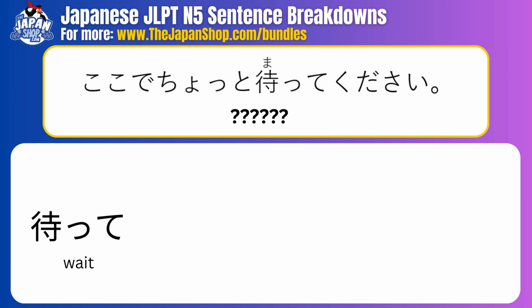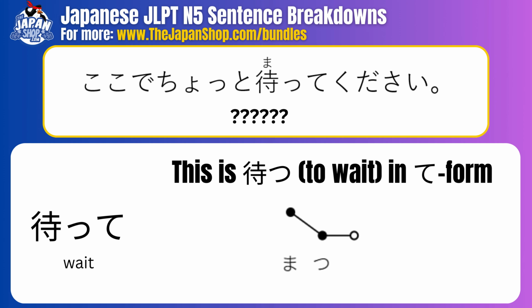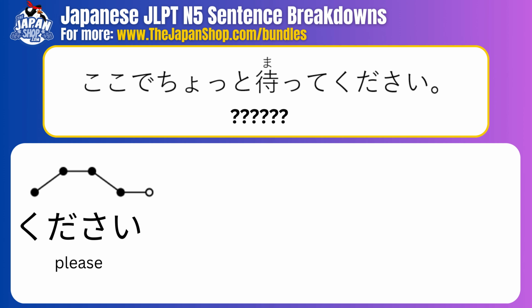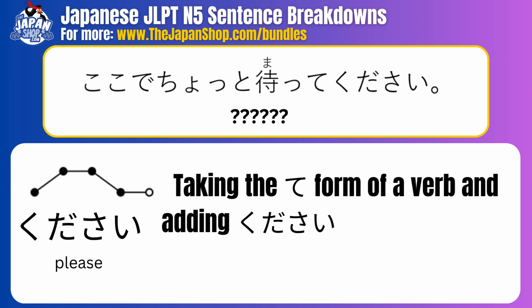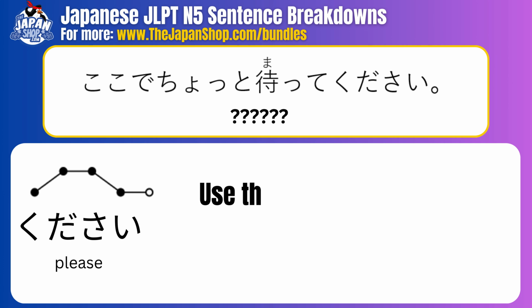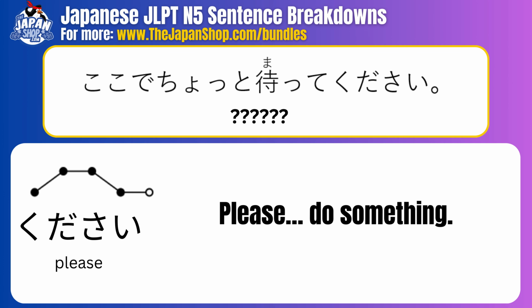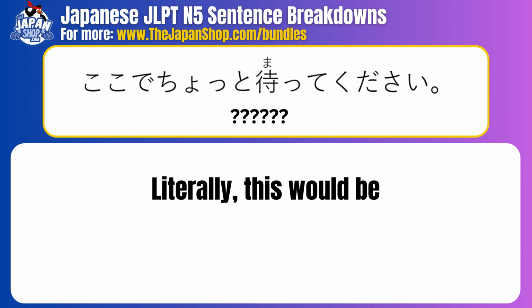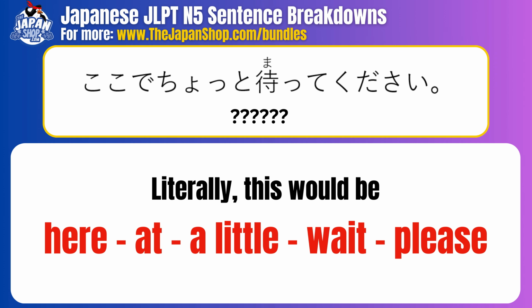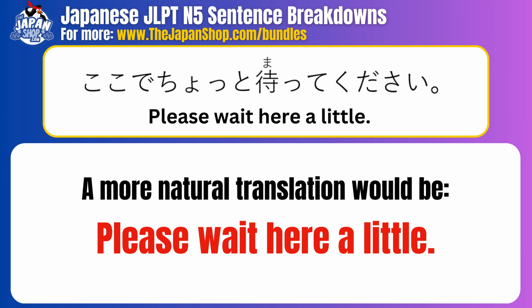待って, wait. This is 待つ, to wait, in the te form. ください, please. Taking the te form of a verb and adding ください makes it a polite request form in Japanese. Use this to ask someone to perform an action. Please do something. Literally, this would be here, at, a little, wait, please. A more natural translation would be, please wait here a little.